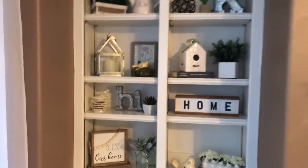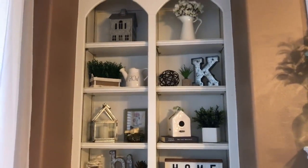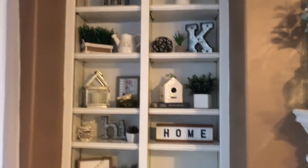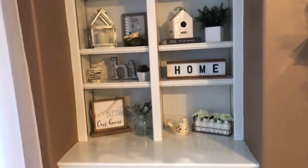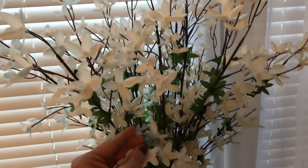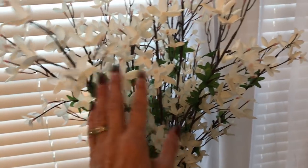So I think I like my shelves. I think they look kind of nice, very simple, and, you know, a lot of white. But I think that's going to be nice for when we have the house up for sale. Over here, I just put out these white flowers again for the time being.